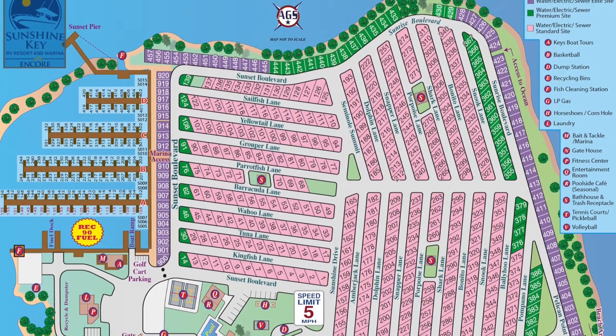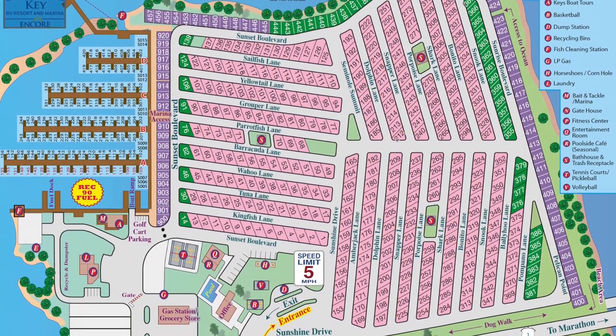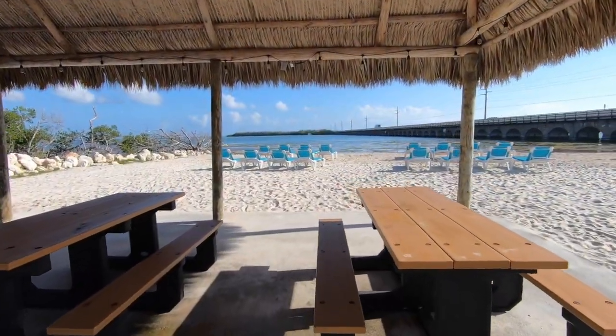This resort is 75 acres of island with 399 sites, all with water, electric, and sewer. This resort has plenty to offer, from ocean activities to just relaxing on the beach or the pool.